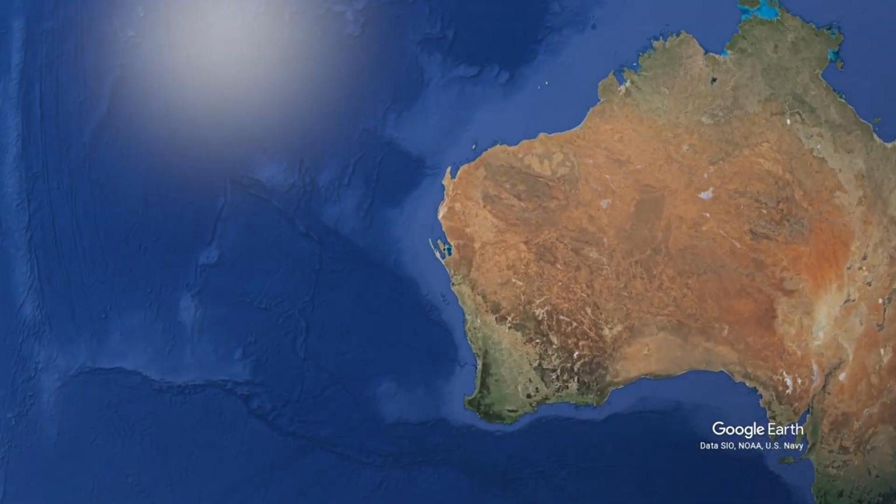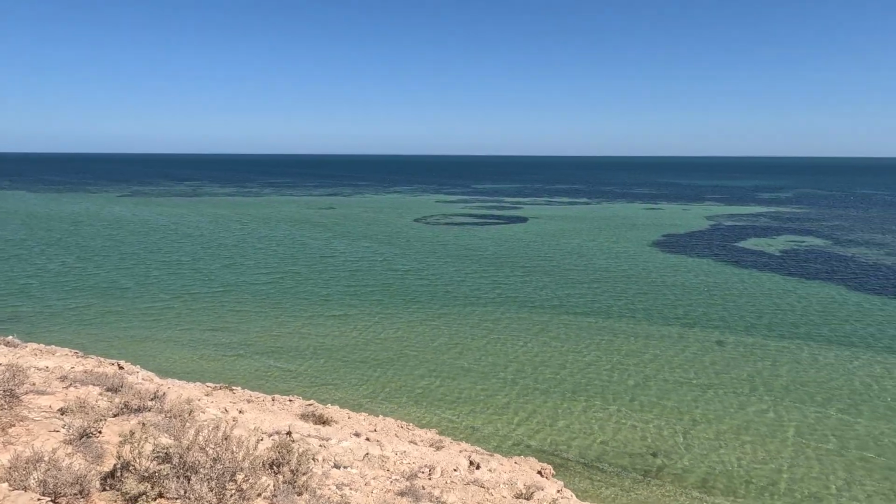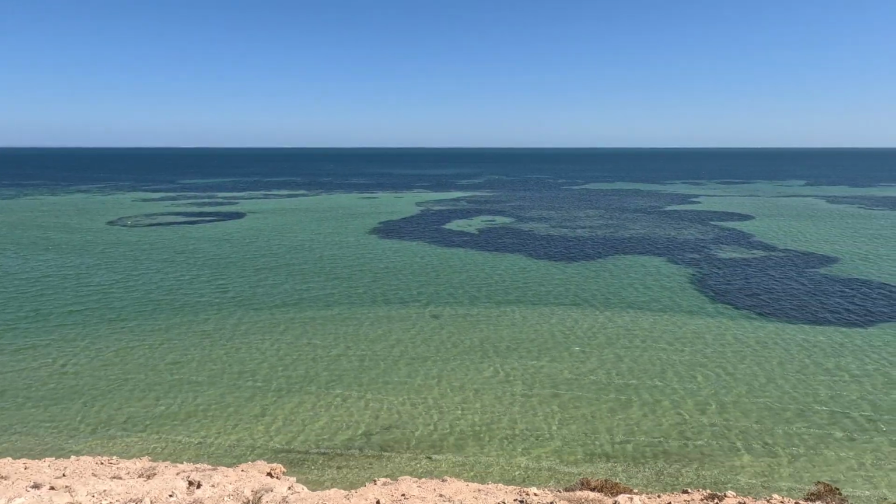We are at Shark Bay. Shark Bay is the most western area of Australia. It covers about 23,000 kilometres. If you look just over there, that's what's called Steep Point. Now, Steep Point is the most western point of Australia.